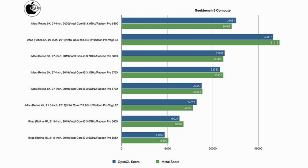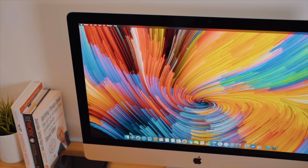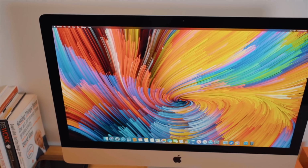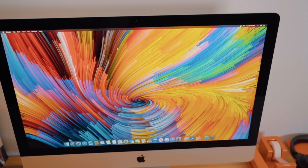Early Geekbench scores for the entry-level model has the new iMac performing about 20% better in multi-core than the previous model from 2019. Although the lowest spec 27-inch 2020 iMac has an Intel Core i5 3.1 GHz processor, it seems to perform better than an equivalent Intel Core i5 processor from 2019. This is likely thanks to the new 10th generation Intel Core processors, which Apple says offers up to 65% faster CPU performance.